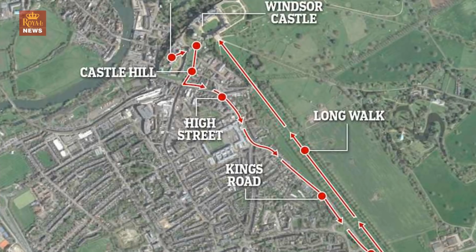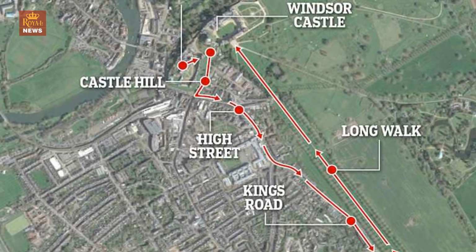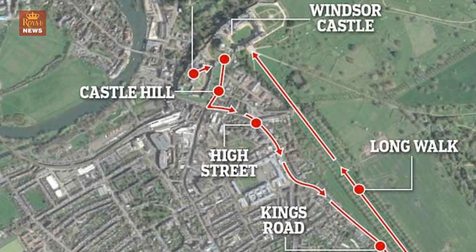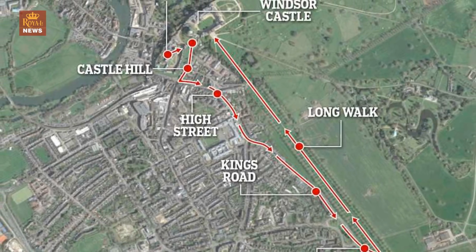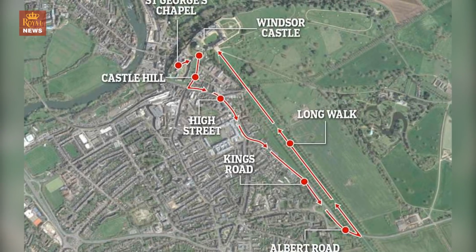So if you want a chance of seeing the prince and his bride on May 19th, you should take note of the map. Once they leave St. George's Chapel, they will embark on a carriage procession that will pass Castle Hill, High Street, Sheet Street, King's Road, Albert Road, Long Walk, and then reach Windsor Castle.